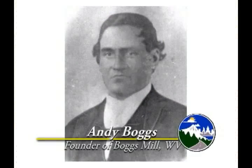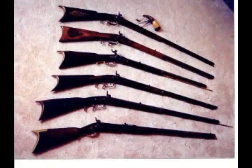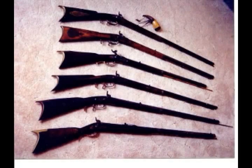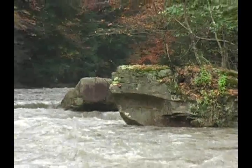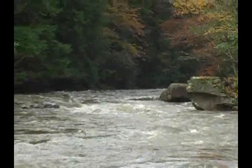Boggs was a gunsmith and is also remembered throughout the area for his extraordinary physical strength. Boggs was the first to be buried on top of a hill east of the millstone. The cemetery is known as the Boggs Cemetery.